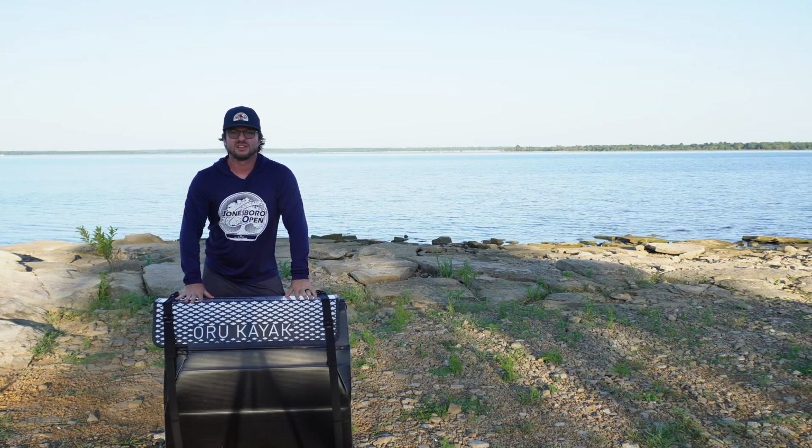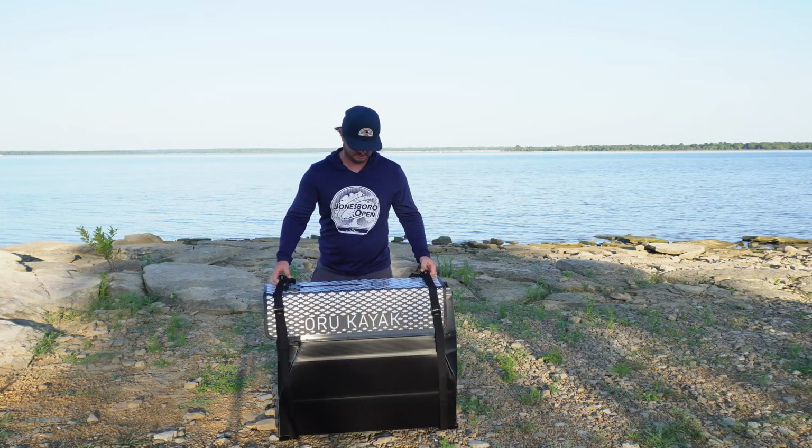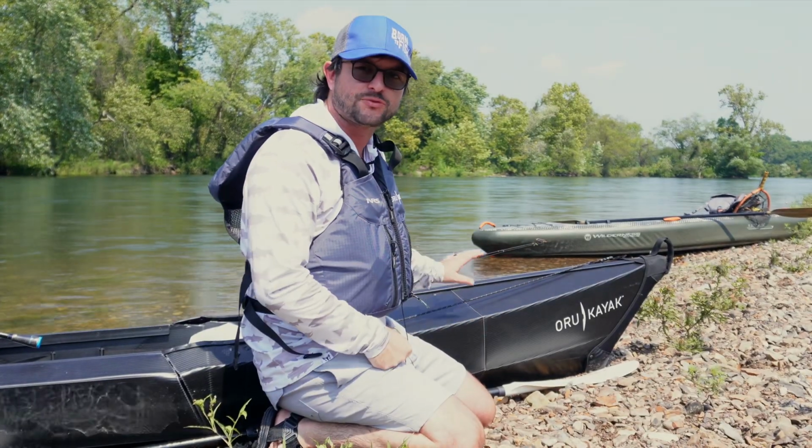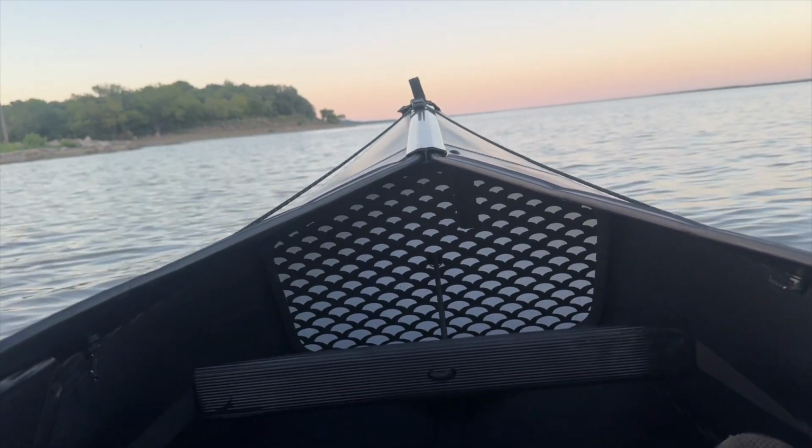It's about half the weight of this inflatable kayak. It's also easier to pack. It's more compact when it's folded up. One of the biggest surprises was how straight this foldable kayak tracks. The first time that I got into it, it paddled like a dream.